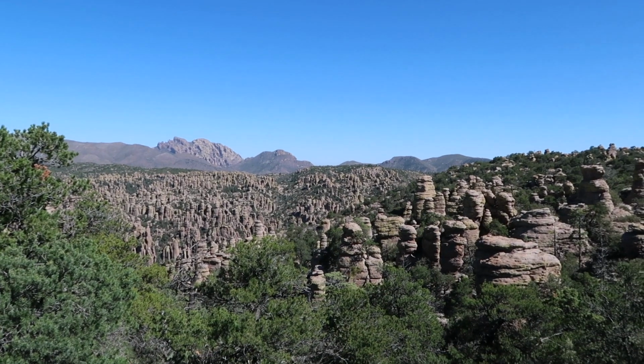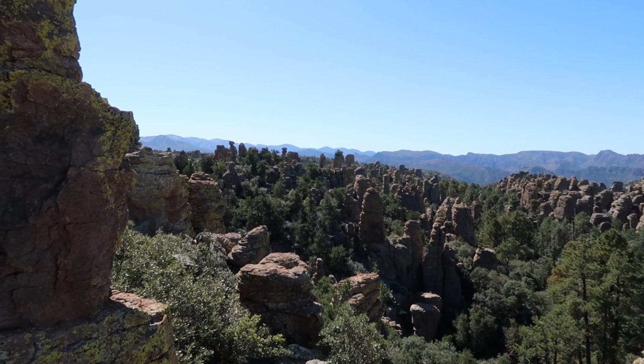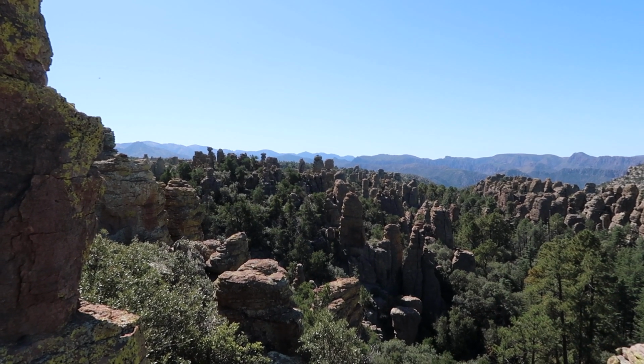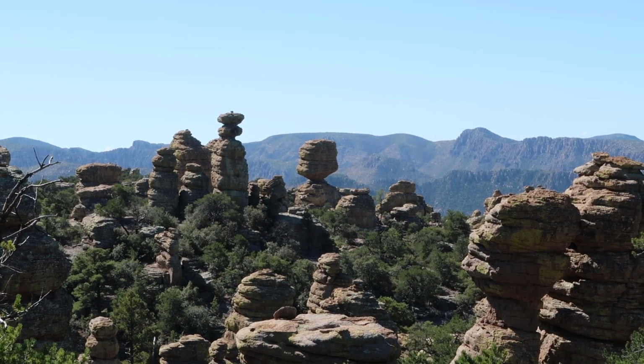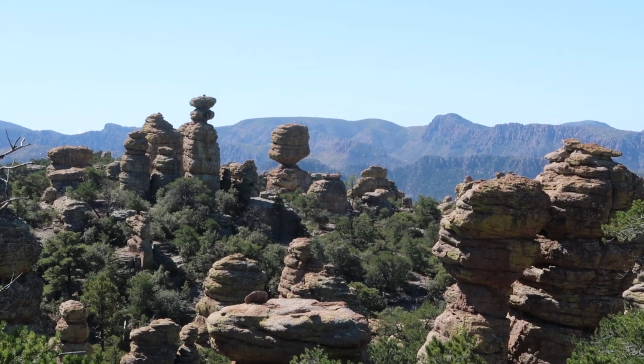And a nice view of this side of Chiricahua. I don't know if you could see it way over that way. It's kind of obscured by another rock, but Big Balanced Rock is over there. It's kind of marked near the start of this trail.